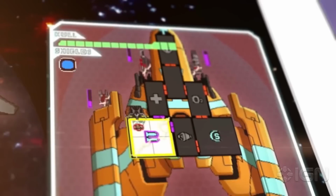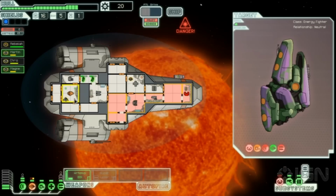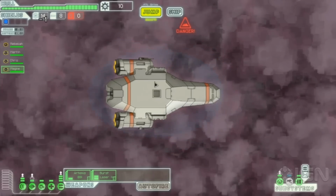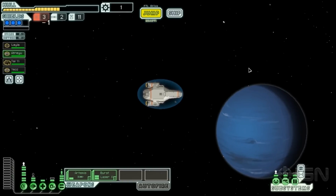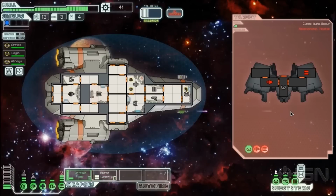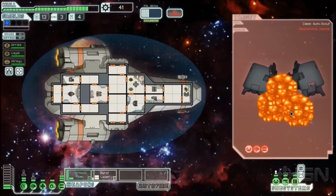FTL is an engaging strategy game that demands preparation, quick thinking, and the fortitude to accept failure again and again. It is consistently challenging, but rarely punishing. A high-pressure mission structure and real-time combat will keep your fingers flying over your tablet screen as you scramble to stay ahead of hordes of enemies and hazards. Every victory feels enormously rewarding.